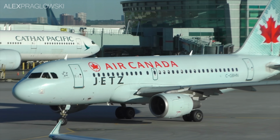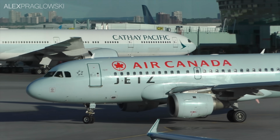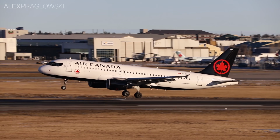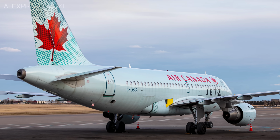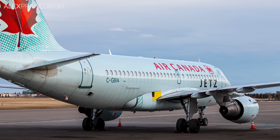Well, in addition to their regular flights, Air Canada operates one Airbus A319 and a few A320s for charters, which have only business class seats on board. These are the planes that fly NHL teams around North America, and they're usually pretty busy during hockey season. However, sometimes they do need to reposition planes around the country for specific teams' needs.